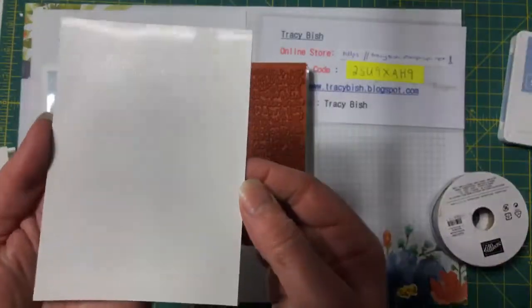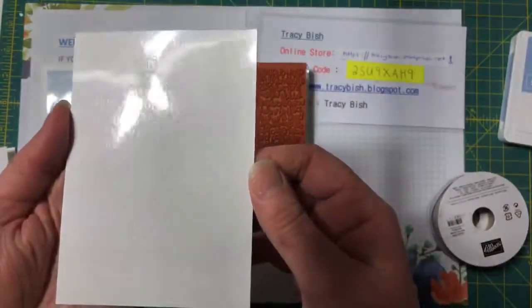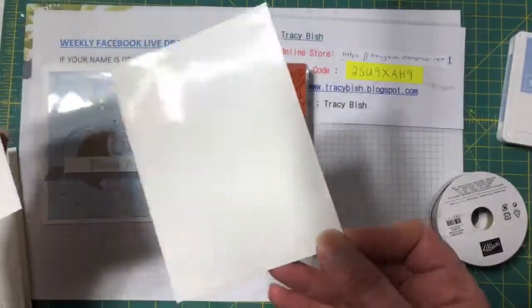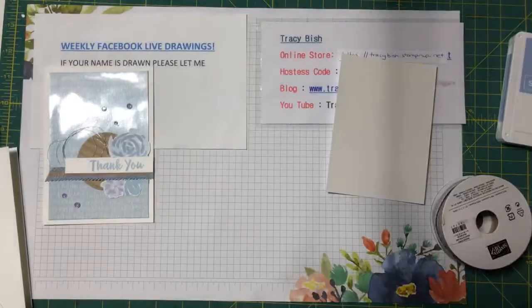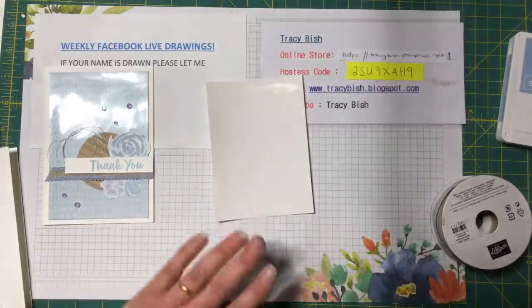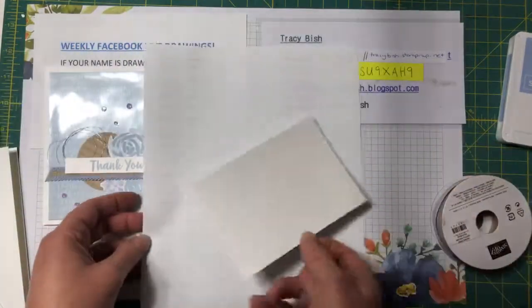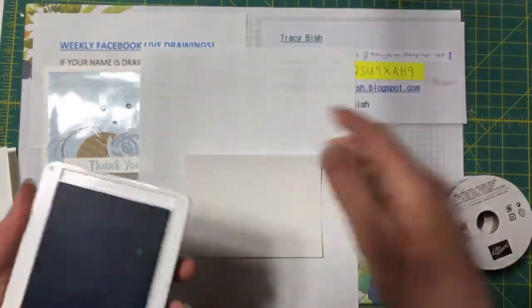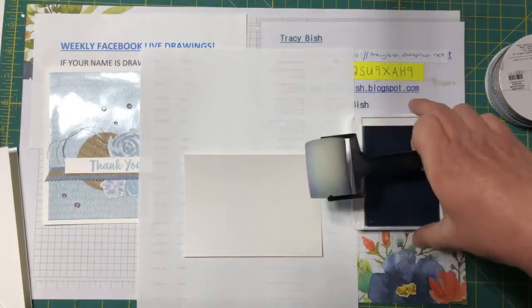Now what we need to do is let this dry. So I already have one that I've done earlier today, which doesn't show up quite as much once it's dry. So let's bring that in. I'm also going to bring in just a scrap piece of paper so I don't wreck my surface. And this Seaside Spray, which is an absolutely gorgeous periwinkle type colour. It's part of the In Colors.